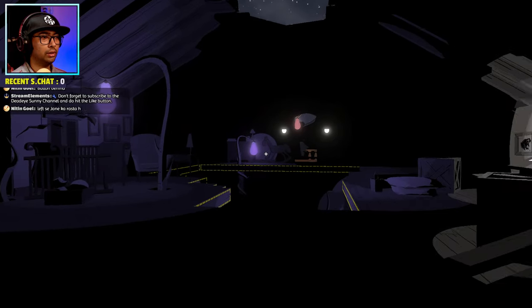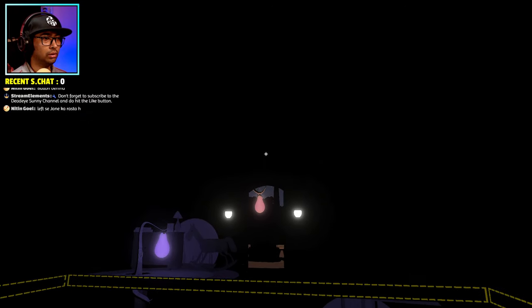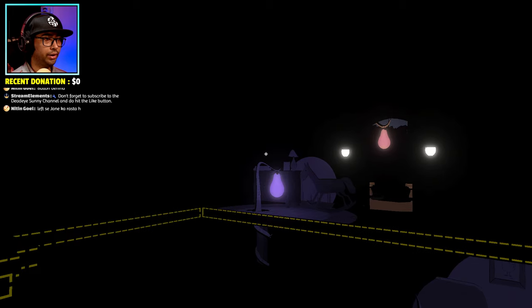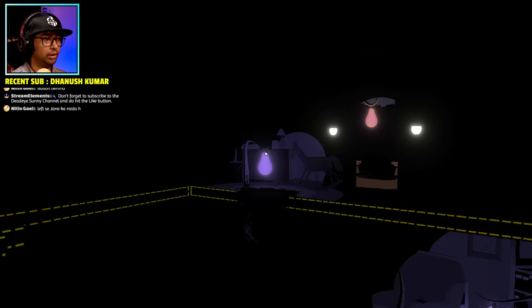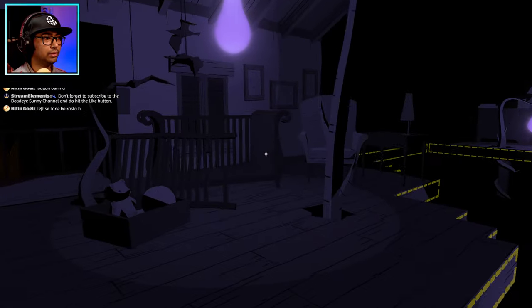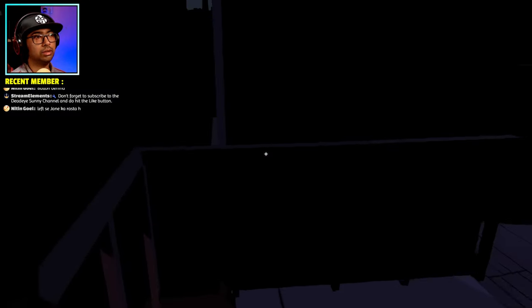Let me try this again. How do I create a floor? Okay, let me try hitting this first. Nothing happened. This is the balcony.